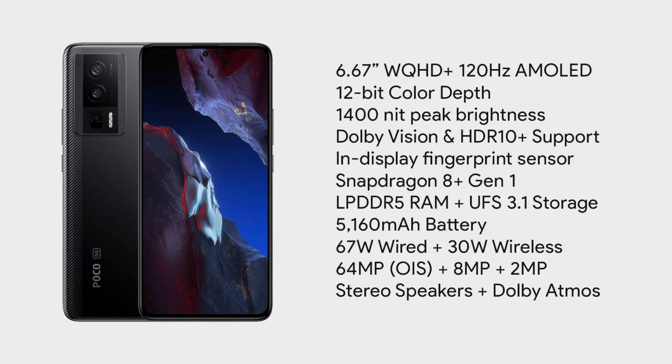Finally, the camera setup is pretty average on paper, so there is a 64 megapixel primary camera with OIS support, an 8 megapixel ultra-wide, and a 2 megapixel macro camera. The selfie camera has a 16 megapixel sensor. Now there is no information on the pricing of this phone, and it is also reported that it will not be available in the Indian market and will be launched only in the European market. In the Indian market, only the Poco F5 will be launched.